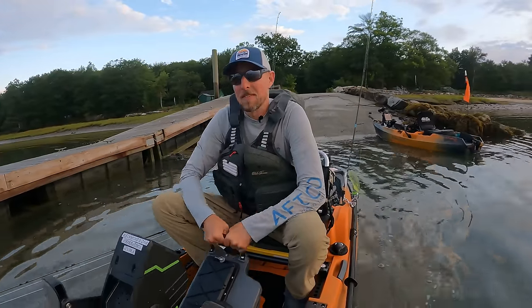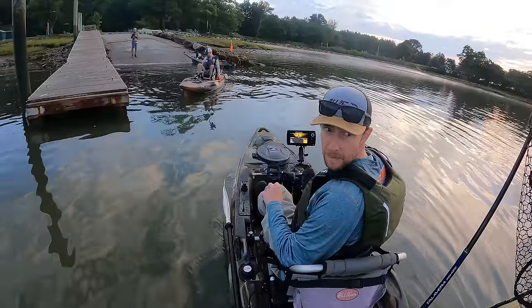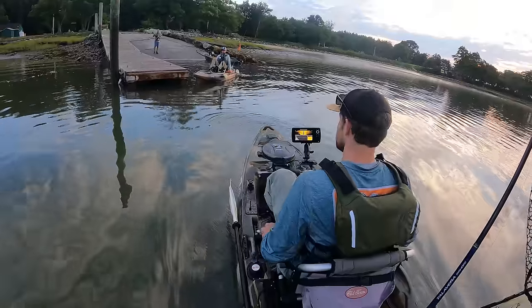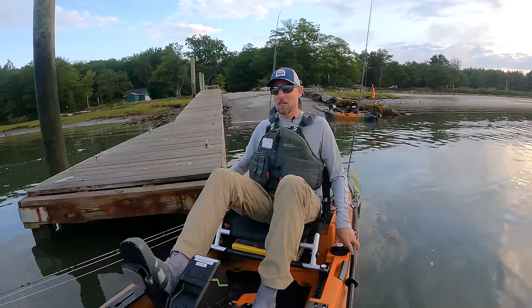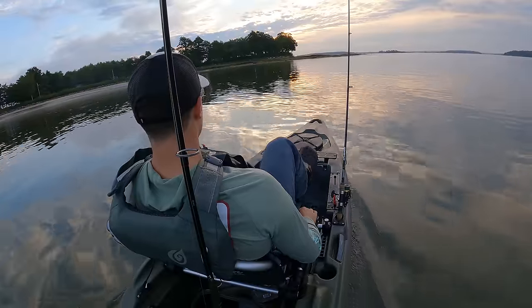There's bait jumping. Lots of bait in here. What are you seeing for bait, Dan? A lot of sand eels primarily. Any peanut bunker yet? Not that I've seen, but again, I haven't really been out a whole lot recently.